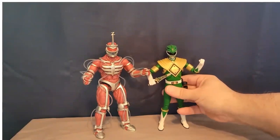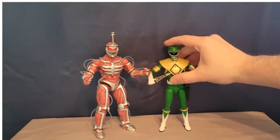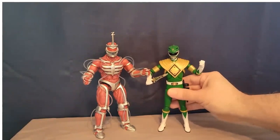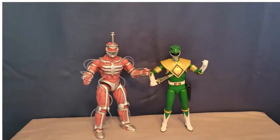And yeah, so now you can see it's still not quite right, okay? Because now this is the regular Ranger body, and the Green Ranger is the only one I have. I don't have any of the other Super 7 Rangers. And he's too short. Or Lord Zedd's too tall. I don't know, I feel like there's just a scale issue. Because now Lord Zedd is too big to really go with the Rangers.